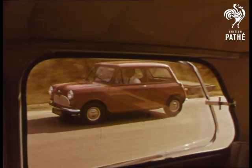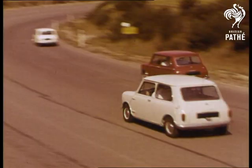Then with one great jubilant voice, the press of the world paid tribute to the Maurice Mini Miner, hailed it as something brilliantly new in the field of motoring. For see what they said.